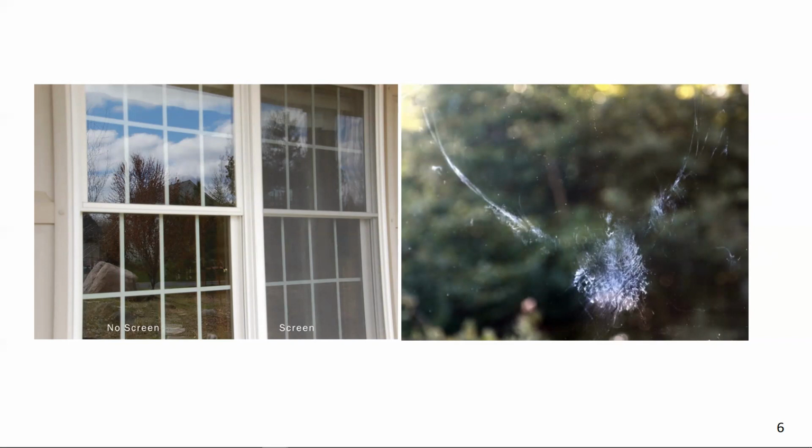On the right, you have the same window covered by a screen. And this is a great example of a really easy way to mitigate some of those window collision problems. This screen does a really good job of breaking up that reflectiveness of the window and hopefully in turn reduces the chance of collisions.